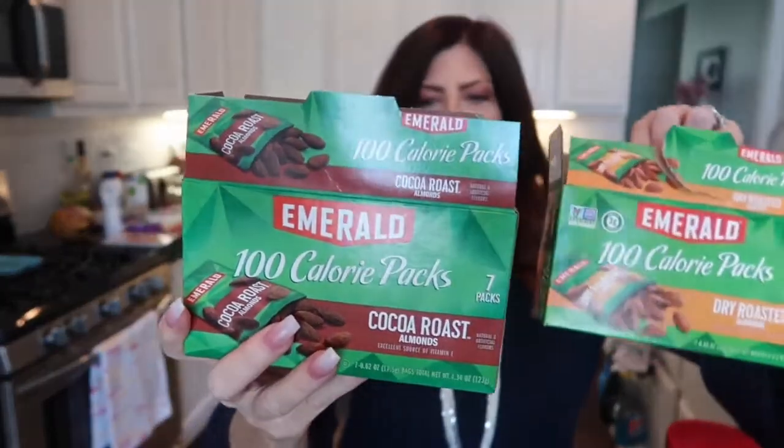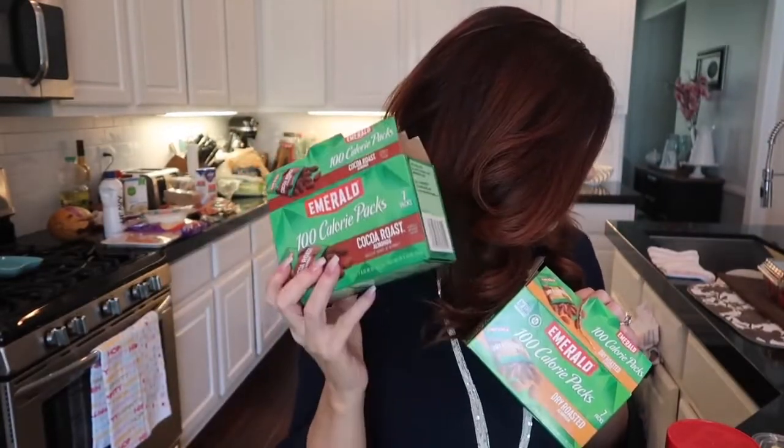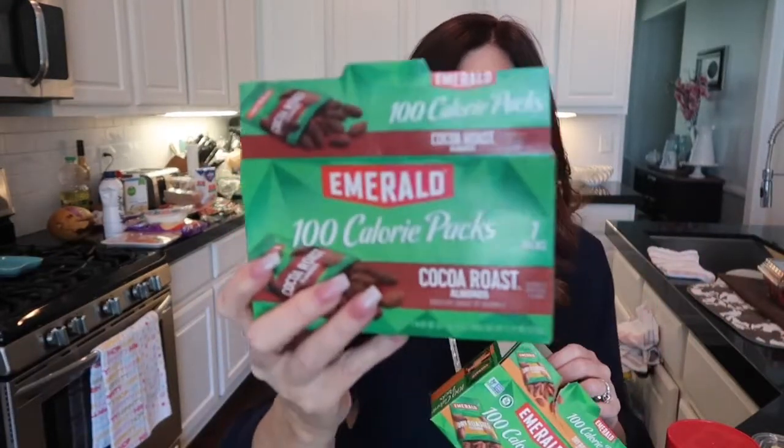You've seen these little snack packs in the grocery store. They're called your 100-calorie packs. Okay, we don't care about calories so much. We care about carbs. Well, the wonderful thing about these is they have 2 carbs. And it doesn't matter if you have the cocoa roasted almonds or the dry roasted almonds. Just look out for things that say honey roasted. Those will have more carbs. You could take with you and put it in your purse. I always have a couple of these in my purse in case I get hungry.